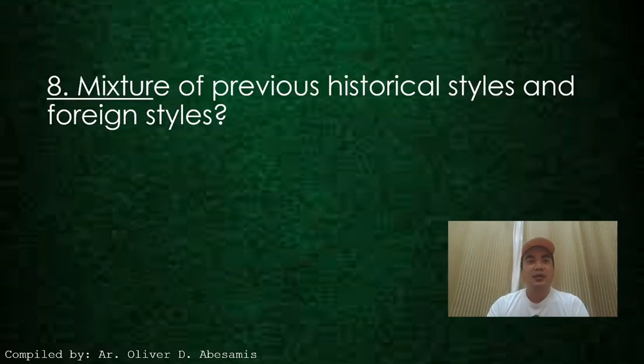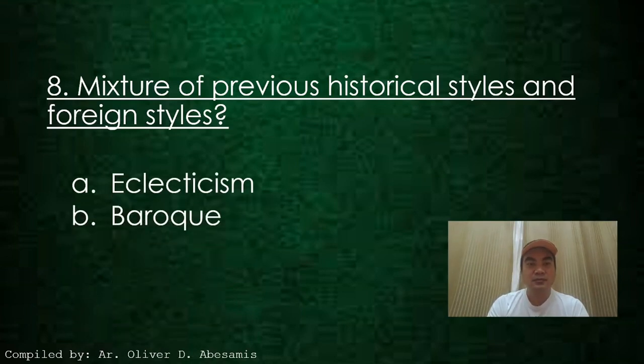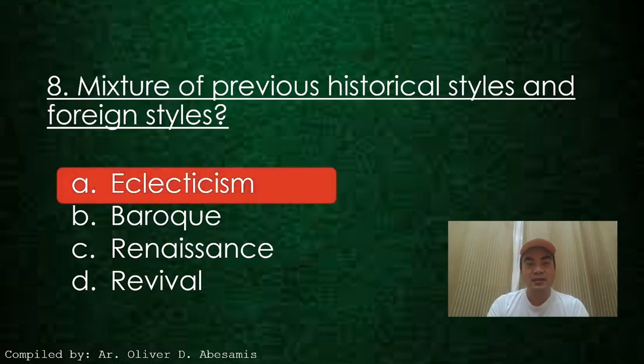8. Mixture of previous historical style and the foreign style. A. Eclecticism. B. Baroque. C. Renaissance. D. Revival. Answer. A. Eclecticism.